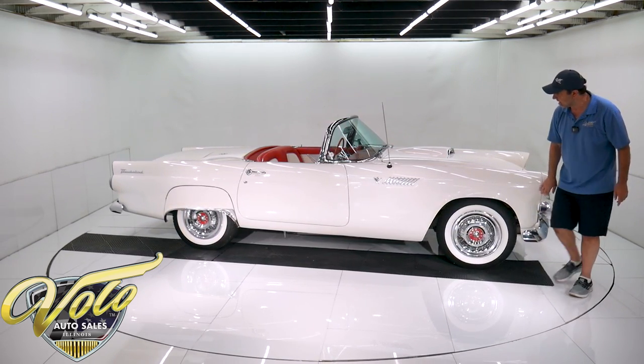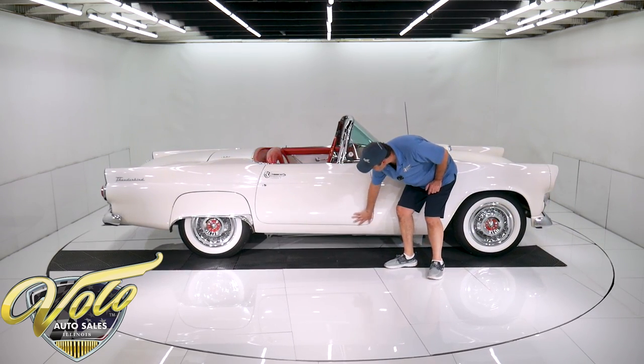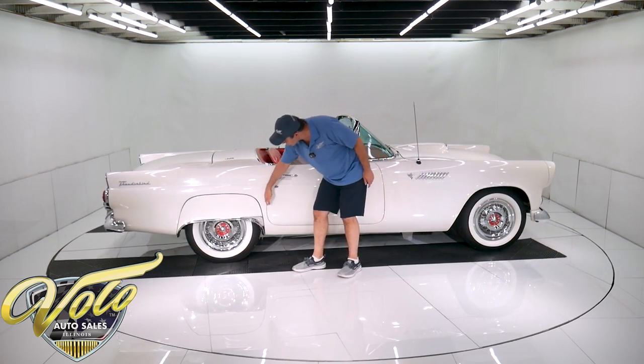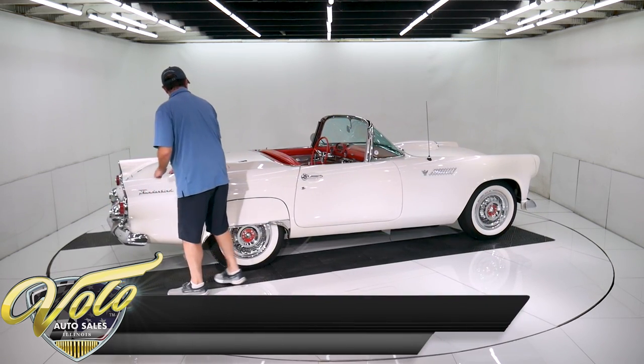Headlight buckets fit nicely. The doors fit really well. Nice and flush along the bottom. The gaps are square. All fits real nice. The trunk fits really square.